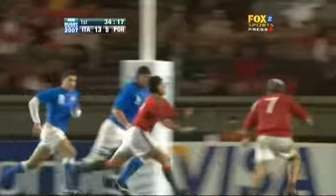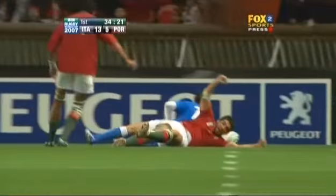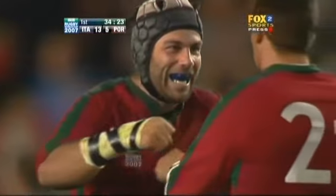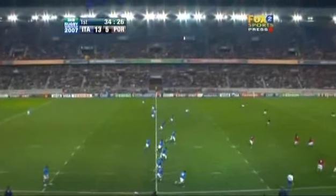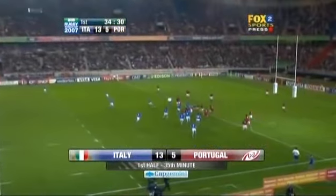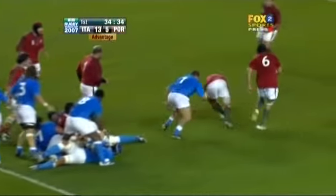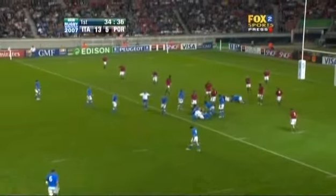But the way they constructed the play, they went through 3 phases of play there. It was all very well done, calculated. They had an extra man there as well. The Italians really found wanting there on the short side. Well played, Portugal. I tell you what, they could have given a penalty to restart with the shoulder charge without arms of Bortoluci. Going back for a knock.